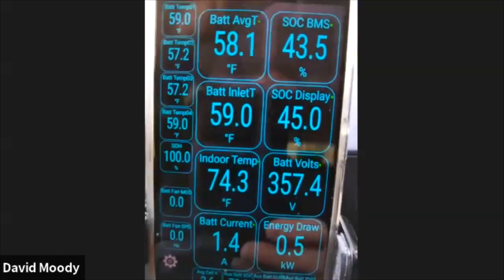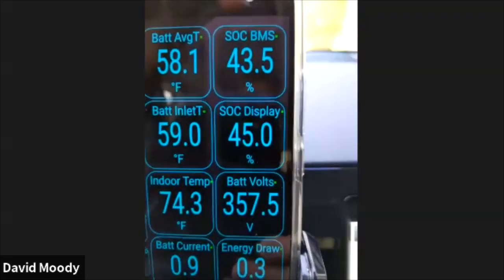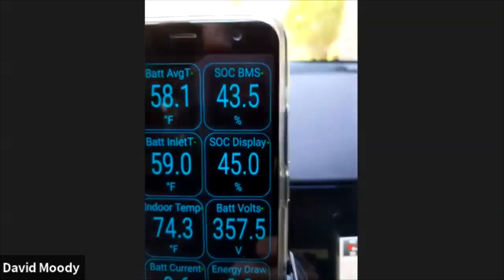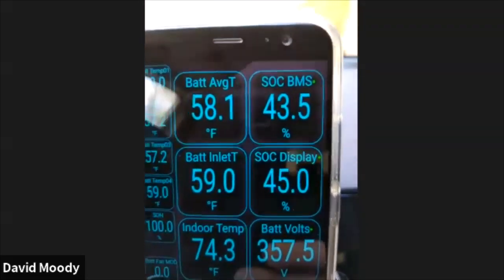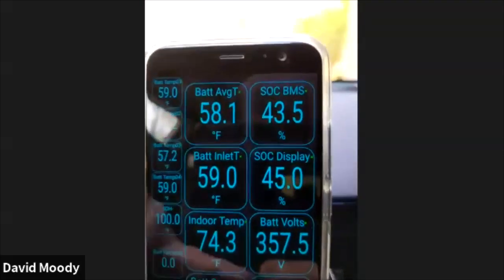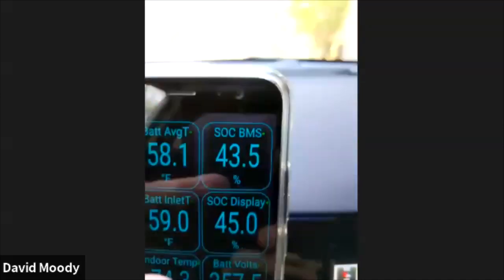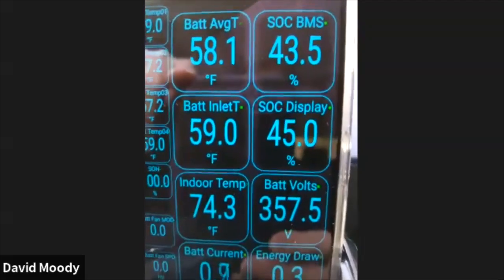You have the average temperature of the battery. Right now it's 58.1 degrees. The battery management system says that I have 43.5%, but on the screen it displays 45% state of charge. And then the indoor temperature of the car is 74. Sorry, this is awkward. Oh, there it is. And my current battery voltage at this state of charge is 357.